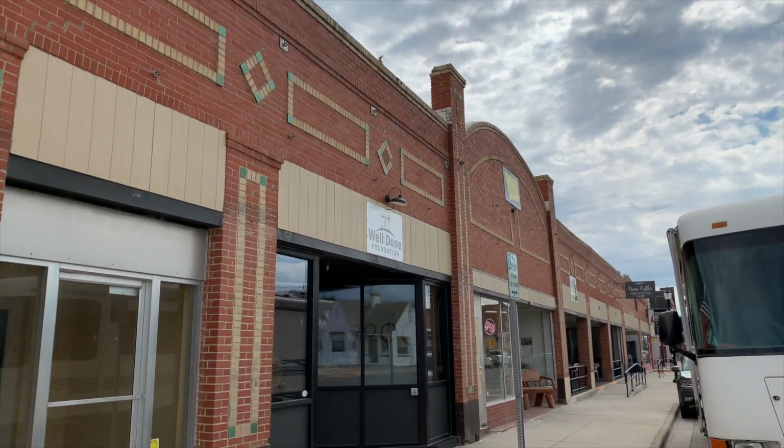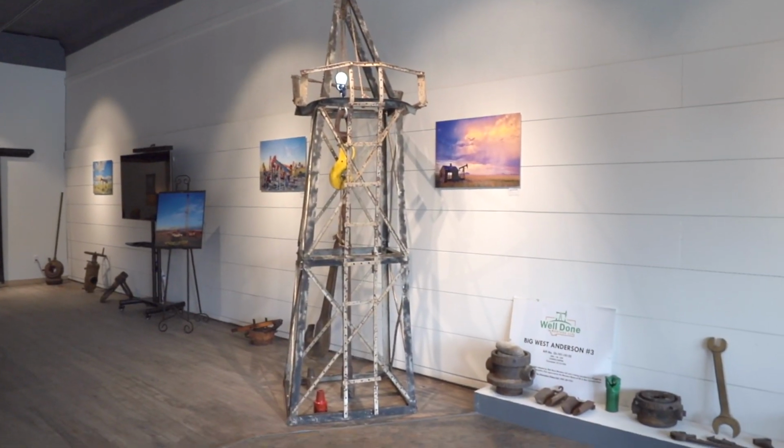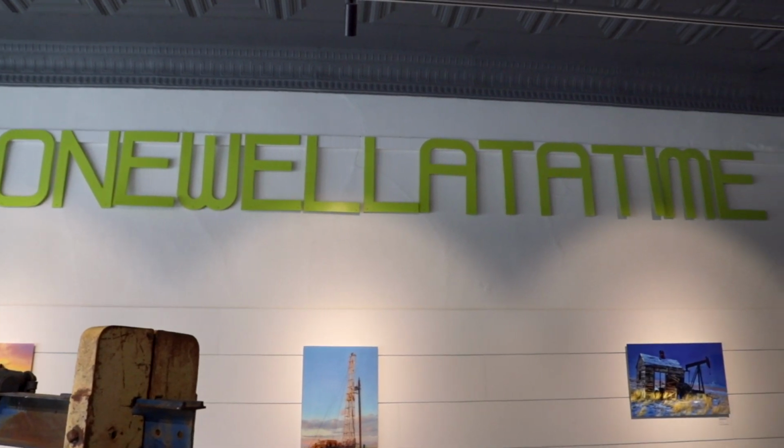And then after the field, we went down to the visitor center and saw some of the new displays they have there. We talked to Stacy about some of the new programs they're doing, some of the work they're doing with school children, and some of the places they're expanding.